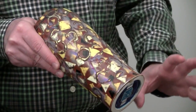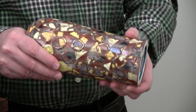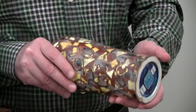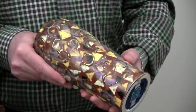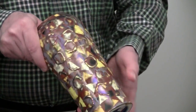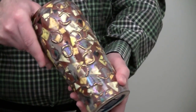I sort of distilled the colors of that piece, and we have all of these floating iridescent yellow and yellow-orange, saffron, creamy white triangles and squares against a chocolate ground, all over iridescent, with floating squares and triangles and iridescent gold over top.